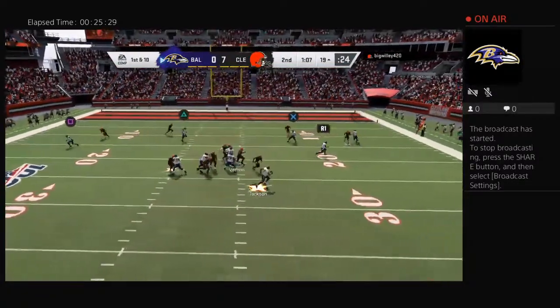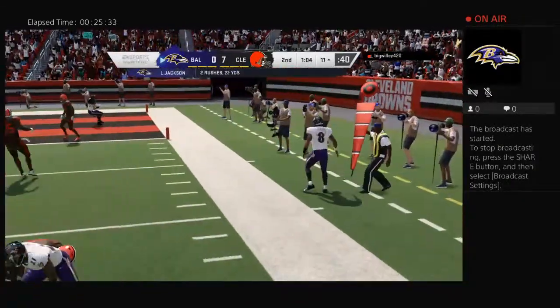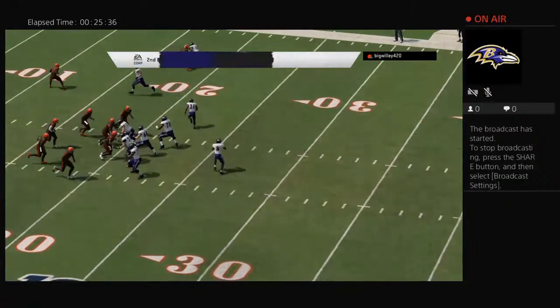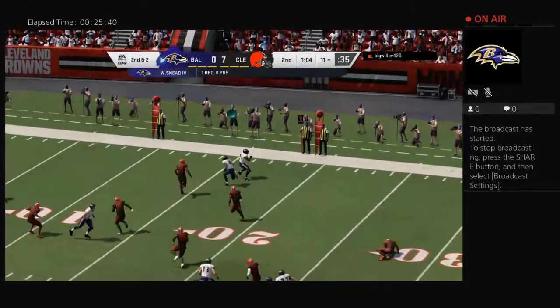From the red zone now. Here's Jackson on first down. And he'll be out of bounds, taking it just shy of the 10 at the 11 or the 12. He'll get 8 on the scramble there. It'll be second and a couple.